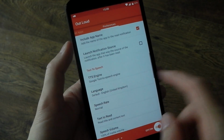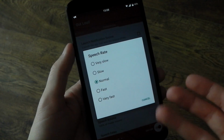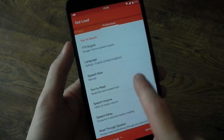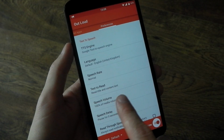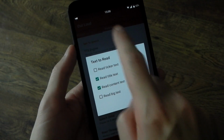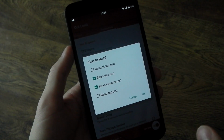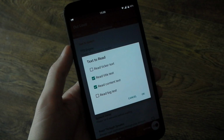I've got that ticked, so I know exactly where it comes from. You've got speech rate here, so you can have the message read slower or faster. That's just personal preference. But one of the most important options here is text to read. By default, the read ticker text option is set, so it only reads aloud what is displayed on the status bar when a notification comes through. That works great for some apps, but not for others.